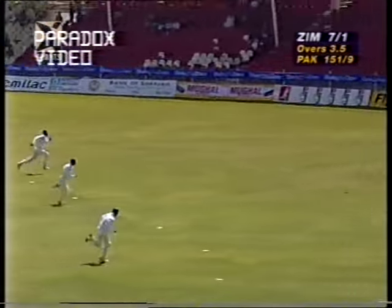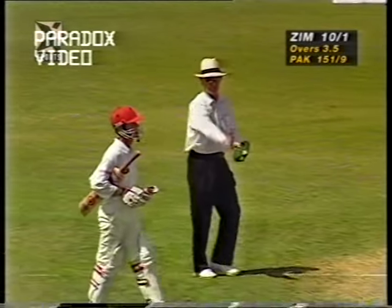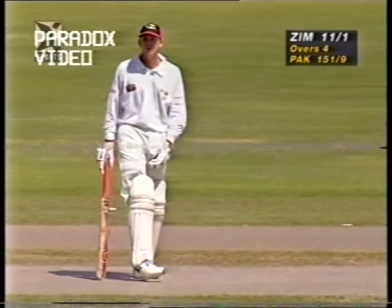That's well played too. He's got onto that one just outside off stump. It's into the gap and it's gone all the way to the fence for four. Lovely shot. Andy Flower playing a flowing cover drive.